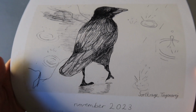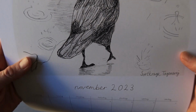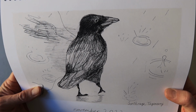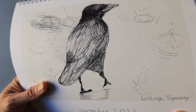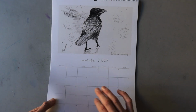This is the crow. I love the way they walk. I remember once reading a guy, he noticed that crows, when walking, walk a bit like a prisoner who has chains on his feet. So kind of the same kind of walking. I thought that was an interesting point.